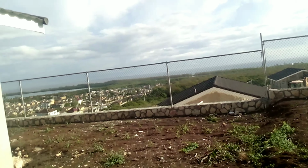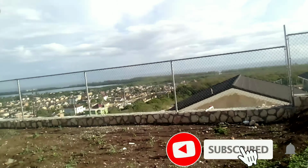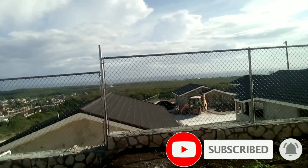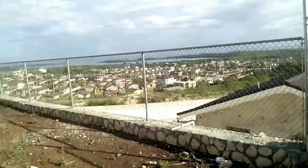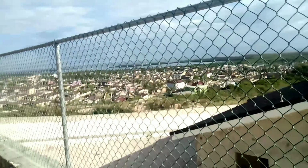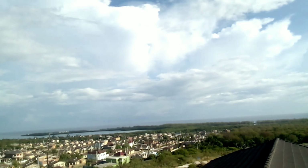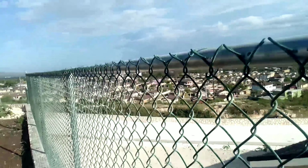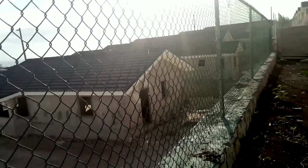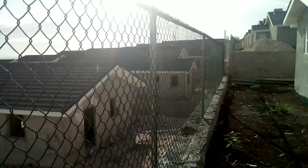There's a lot of houses, many houses. Look over there, that's houses. All you can see is houses. So those houses that we are seeing now, not really a clear view, but it's a lot. Most of those houses are occupied already. Most of them, not all of them. And these are new ones, so it's a lot of houses, house for everyone.